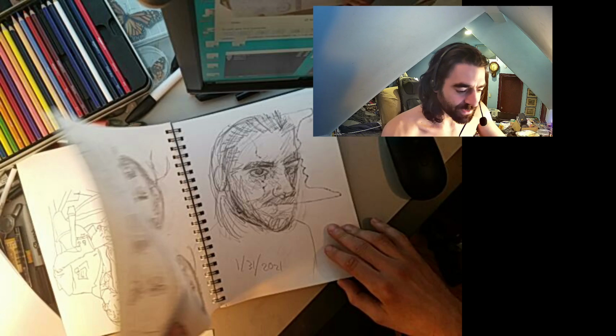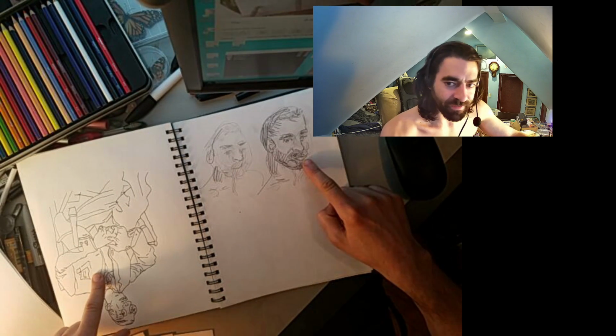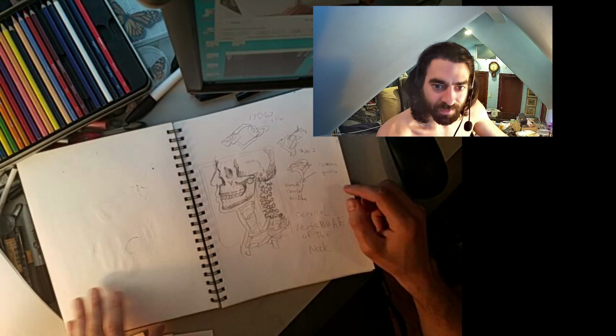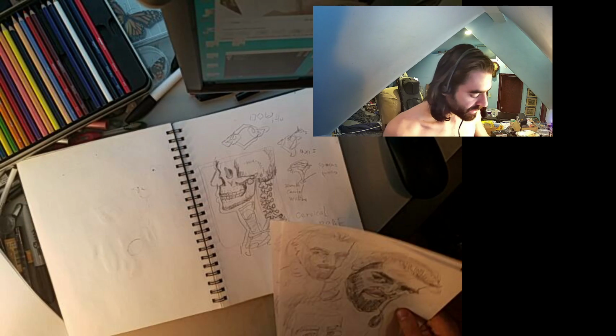That was also the 3rd of January. This was an upside down drawing. We did that upside down. I showed you that earlier. Came out really good. This is an old drawing that we did a long time ago.